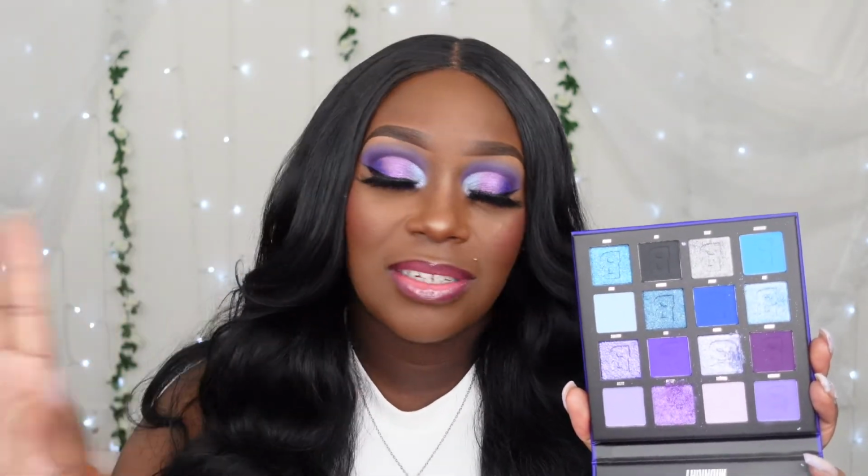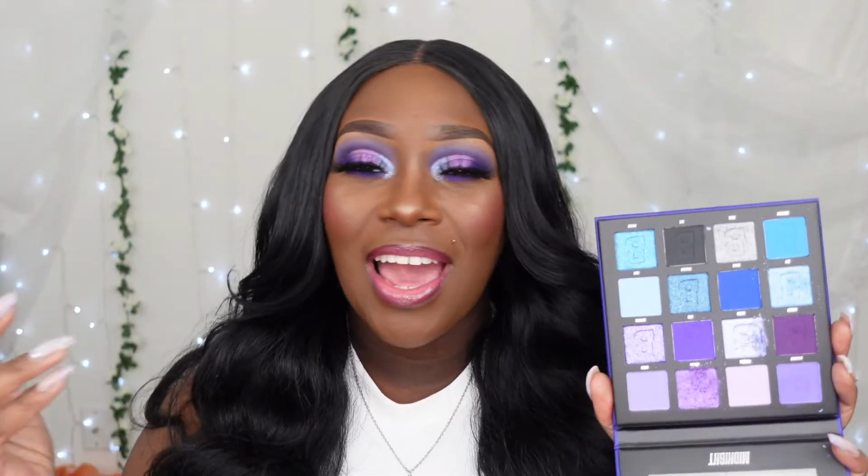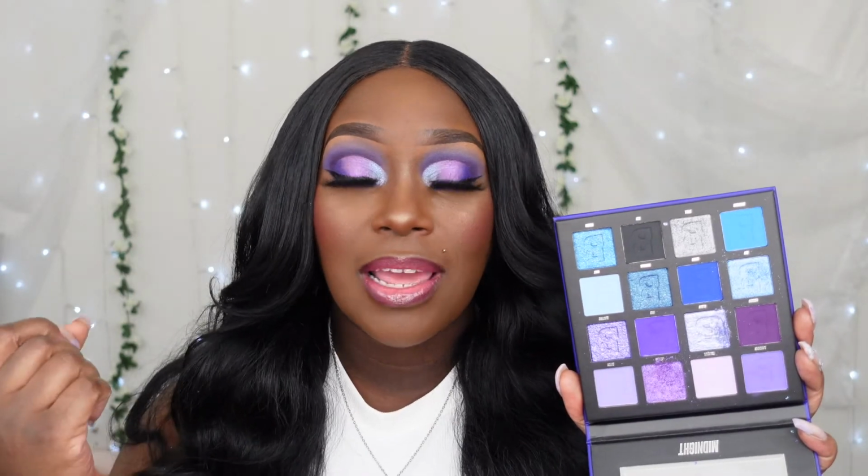So for my recommendation, if you like this style of palette, get the big one. Just get the big one, okay? Don't do like I did and say, no, I don't need a big one, I feel like I have this. No, get the big one, especially if you love you some purple and blue eyeshadows. These are my favorite color story when it comes to the eyes, especially for my complexion. Okay, so sis, get you this. But yes, that's it. I hope you guys enjoyed today's look.